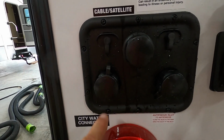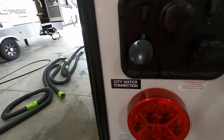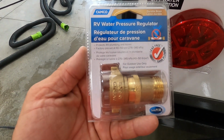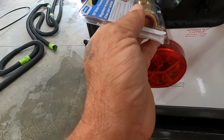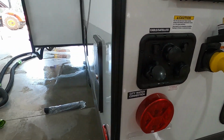Over here in your little docking station, city water is where we'll hook up at campsites. First and foremost, your water pressure regulator. This water pressure regulator is going to reduce the water pressure to 40-50 psi, protecting the lines in your unit. Always use this when putting fluid in here. Hook that up, hook your hose up, but don't turn your hose on yet.